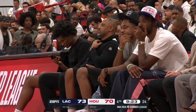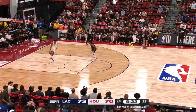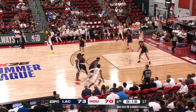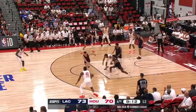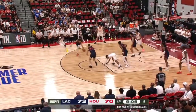And here's the other thing we've seen from Reed Sheppard this year, right? He struggled to get playing time at the start of his rookie season, and then asked to go to the G League, dropped 49 points in his debut. Then he comes back. One game in March, he got a start, scored 20 points. Then he got a start again against the Oklahoma City Thunder, where they played their championship group. And he scored 23 in that game.